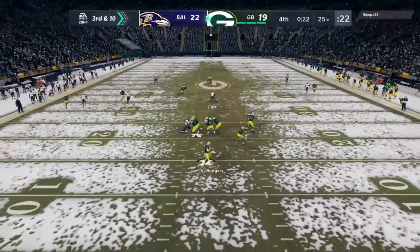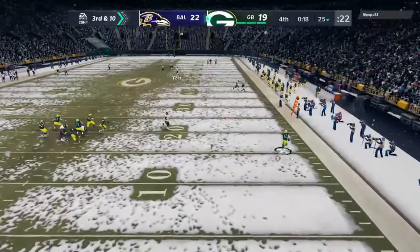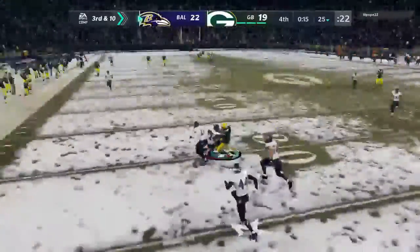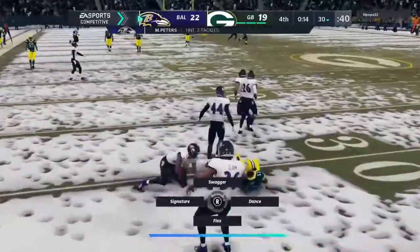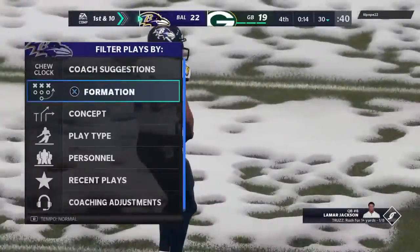Back to throw. Eluding the pressure right. He's going to let it fly. And, oh, a crusher there as it's intercepted. Picked off by the Pro Bowler, Marcus Peters.